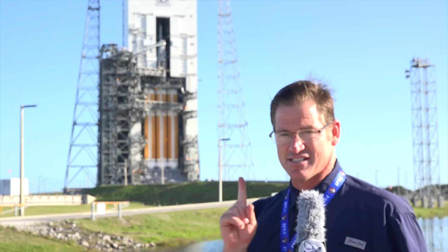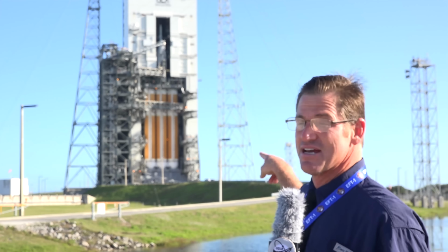The interesting thing I find about the Delta Heavy and all the coverage that we provided about it, it's single use. And those two outside boosters, they're firing for 4 minutes. And then that's it, it's over. And then the center core, another 90 seconds, and it's over, and the rest is up to Orion and its service module.